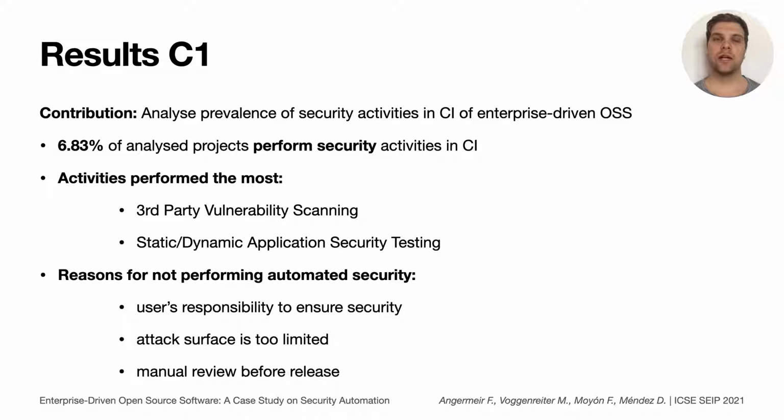Contribution 1 was about analyzing the prevalence of automated security activities. The main finding was that while project maintainers rated security as rather important, only 6.83% of the analyzed projects actually performed security activities in CI. The main activities performed are third-party vulnerability scanning and static or dynamic application security testing. This indicates both, for one, that project maintainers are aware of the threat that comes with using third-party code, and it also indicates that maintainers have at least some understanding of secure coding and the tooling to test for vulnerable code.